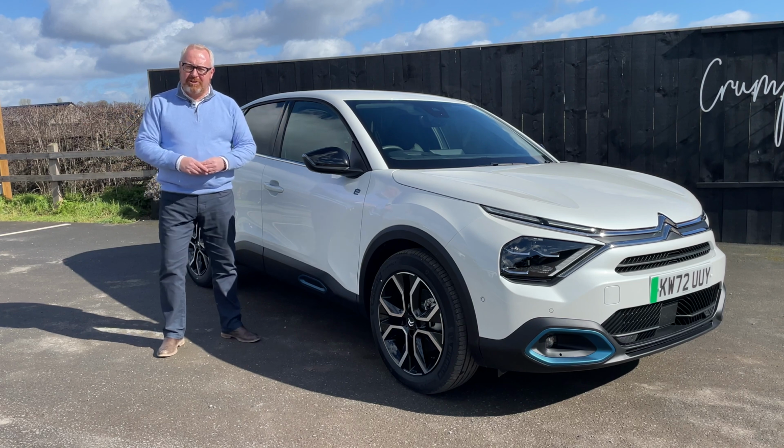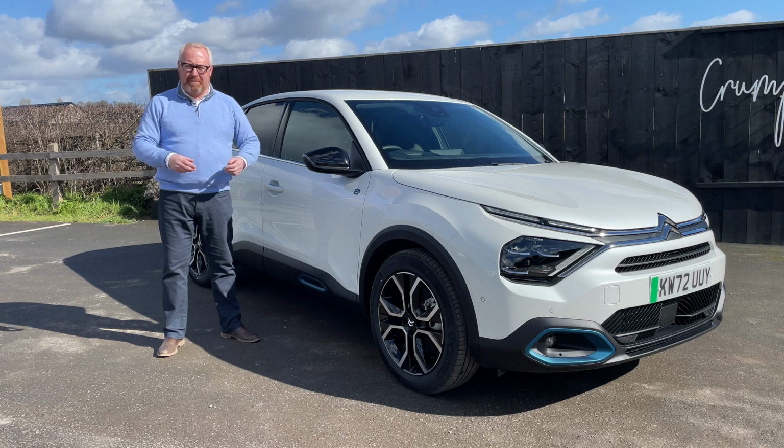Welcome to this week's road test review. Welcome to the new Citroën C4X. And as always, welcome to AutoEV.